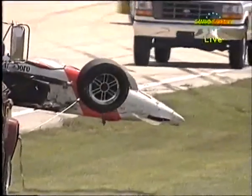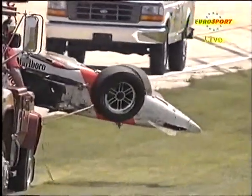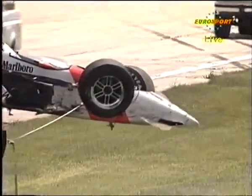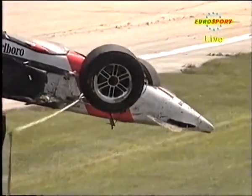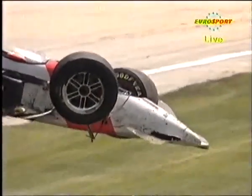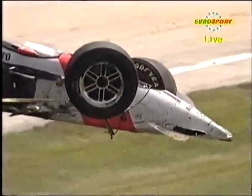New regulations this year, in fact, have made the front of the car even more capable of withstanding impact after all those horrible accidents at Indianapolis last year. But we can see the right front wheel is very much out of order there. The right side pod is obviously demolished.